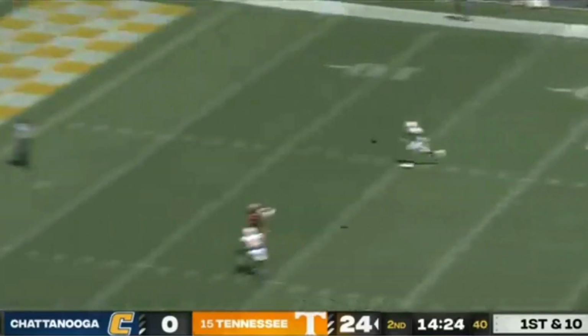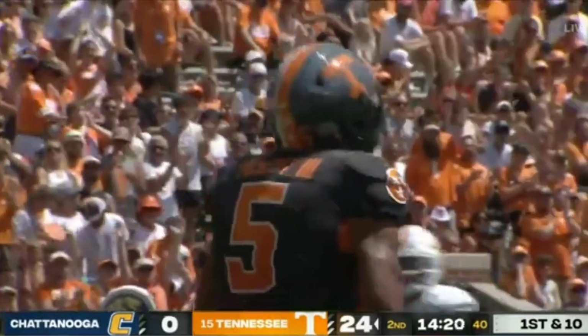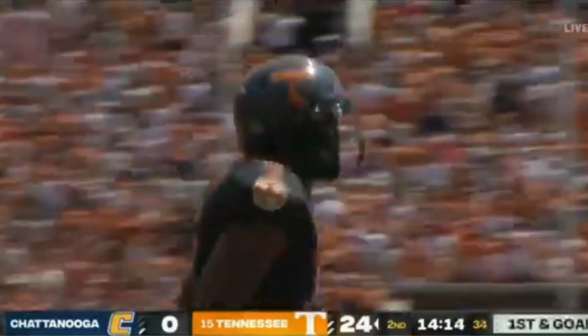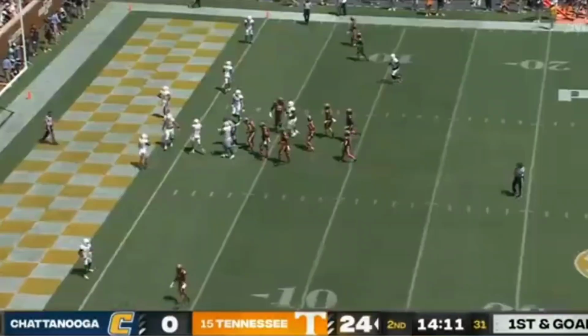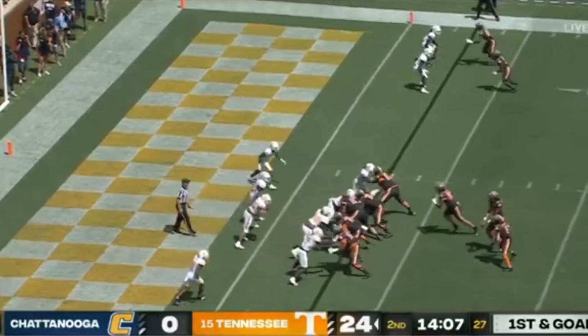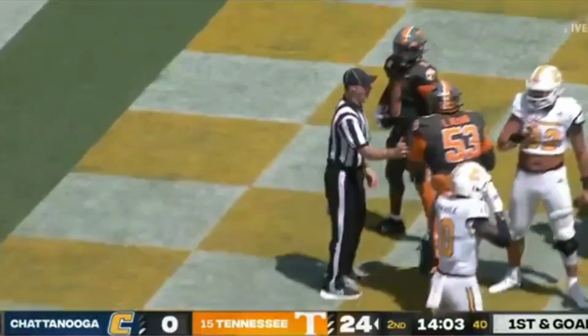All day. Surveys, throws to Brew McCoy, 1st and goal. You're going to find a one-on-one. They spread you out so well. You see the safety on the opposite hash on that throw. Sampson pays it off. Touchdown, Tennessee.